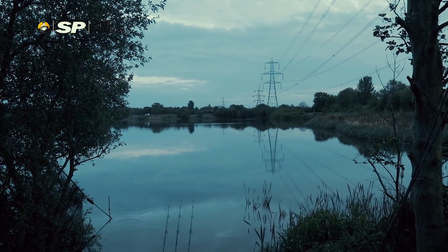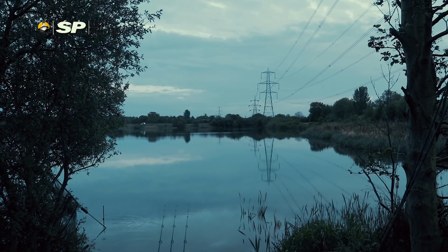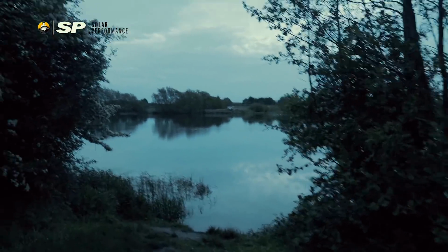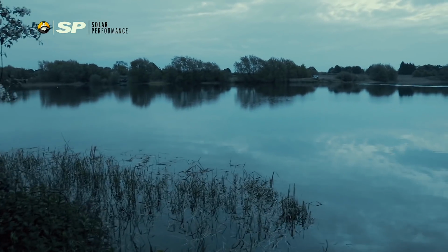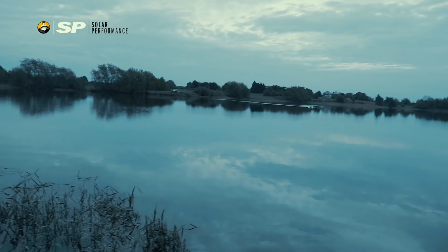And it's just a case of being patient now, but we've got about an hour before it gets really dark. I can't tell on the camera, but it's not going to be long. I haven't seen anything out this area, nothing out here at all actually. I've been keeping my eye on it for the last half an hour or so. But yeah, this is a good swim, this is.